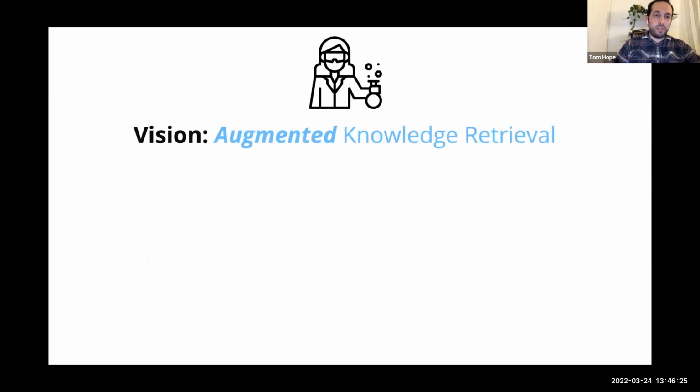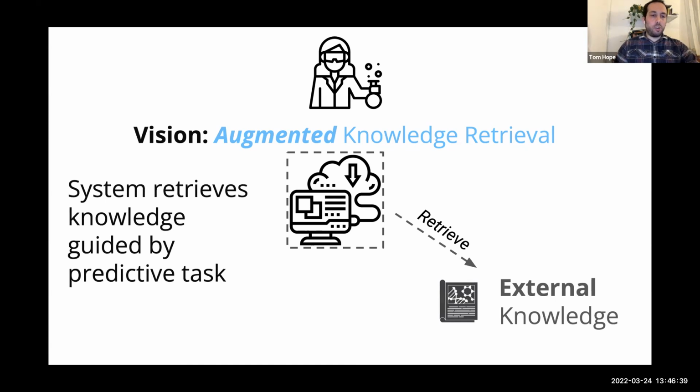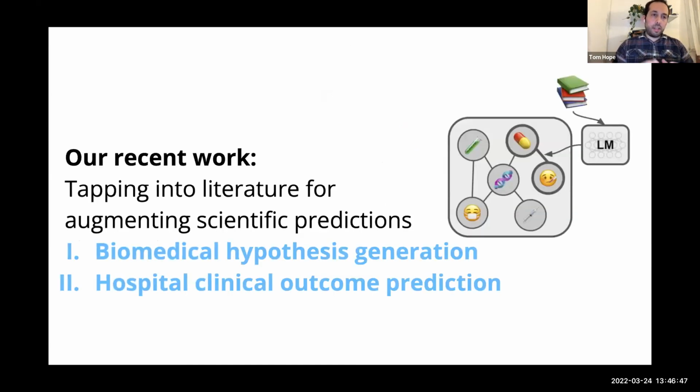And now this inspires a vision that I have of augmented knowledge retrieval, where you can think of a system that is aware of the things you want to predict, like the risk of a specific patient, and then retrieves external knowledge guided by a specific predictive task to enhance our ability to make this prediction. And our recent work takes some initial steps toward this vision, and I'll show you two of these that involve tapping into the literature in all kinds of ways to augment scientific predictions. First, in terms of biomedical hypothesis generation, and then in terms of clinical outcome prediction in hospitals.